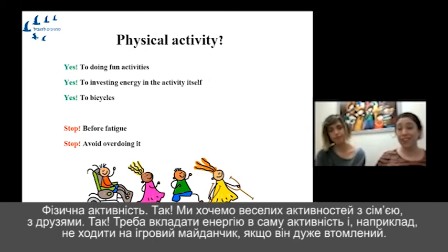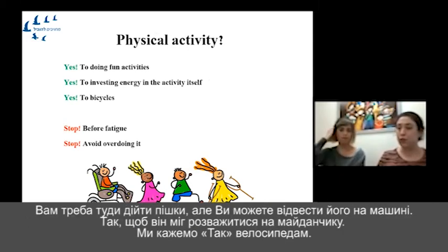Okay, so physical activity. Yes, we want to do fun activities with the family and with their friends. Yes, we want to invest their energy in the activity itself, and not, for example, in going to the playground. If he's very tired, you don't need to walk there. You can take him by stroller or by car, so he can have fun in the playground.